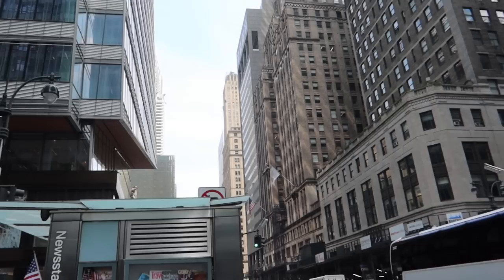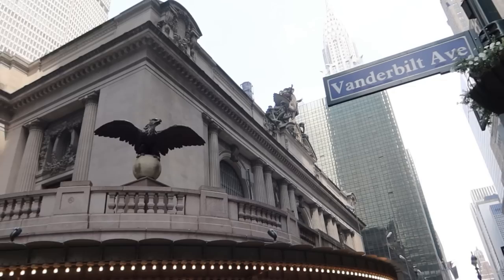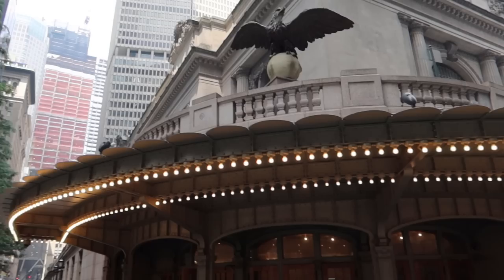Let's go and have a look in there. It's only about a 5 minute walk off Fifth Avenue, down here to Grand Central Terminal. And there's the Chrysler Building just behind it there as well. Never actually been in here before, so I thought we'd come and check it out this time. Let's come and have a look.